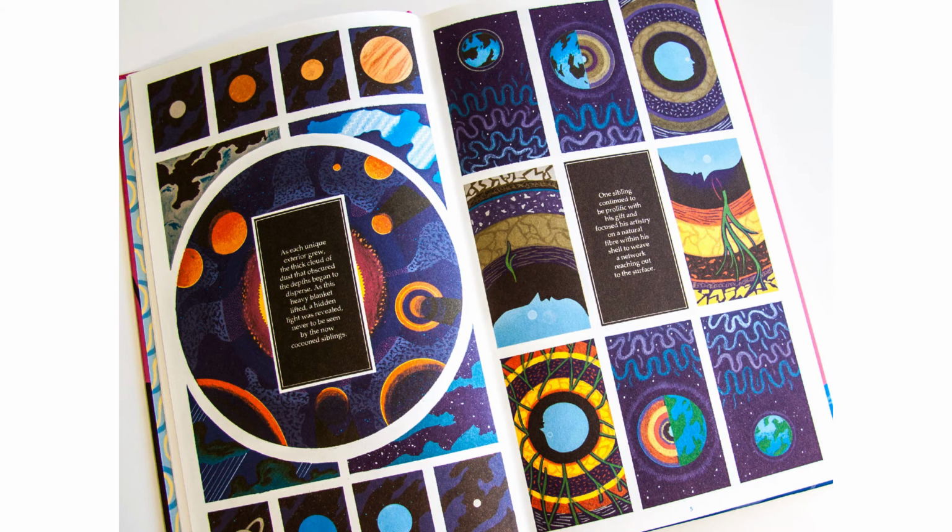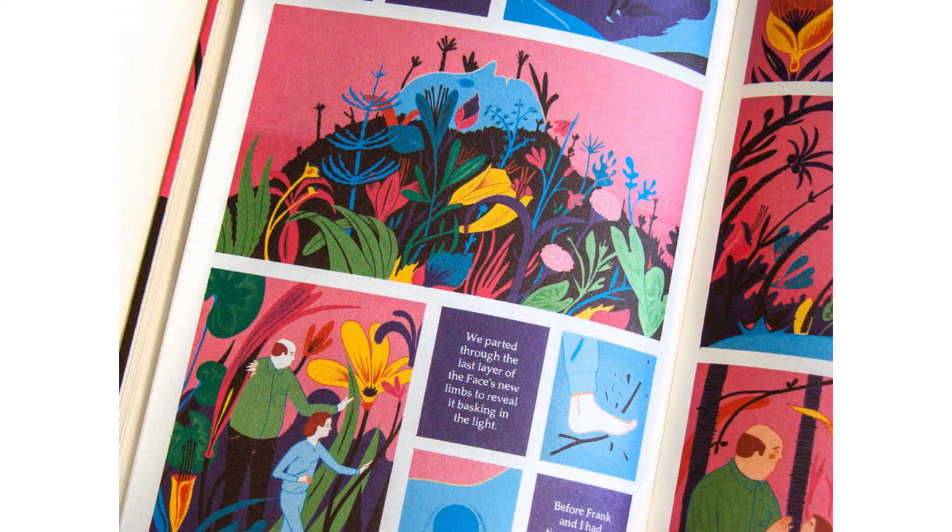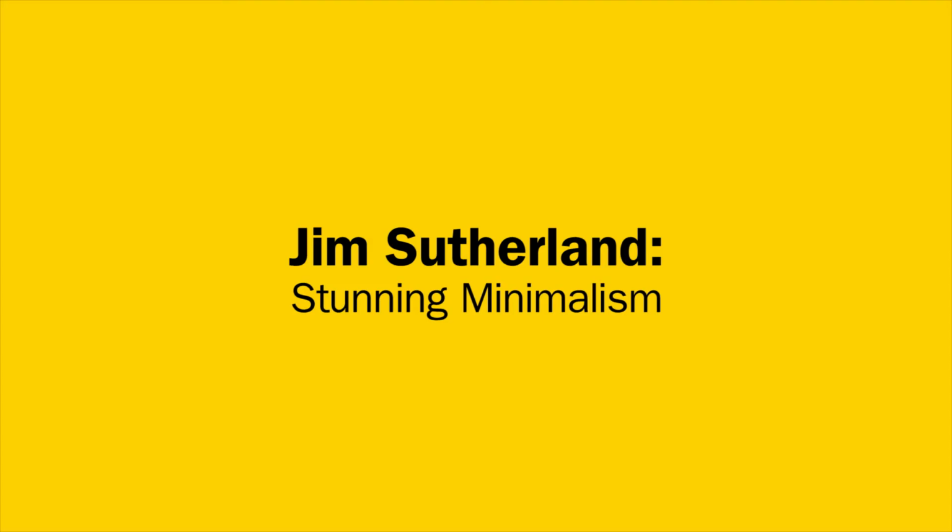The printers that we used, they told us that they couldn't do it, and we said, no, you've got to do it. And they did it, and they couldn't believe that it actually worked. And I just think that that's amazing, that there's still ways that we can innovate with print now, and this is one of those.